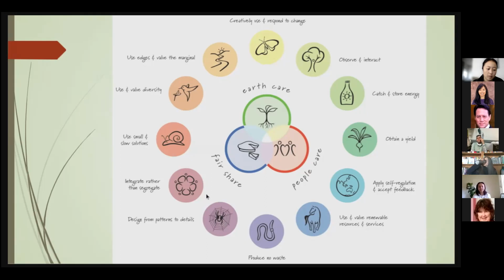At the 9 o'clock position, we get use small and slow solutions. In the 1970s, in the world of agriculture, there was an expression, get big or get out. And farms were becoming bigger and bigger and bigger, and we were losing a lot of the smaller family farms. As it turns out, sometimes small is beautiful. Sometimes smaller farms, sort of acre for acre, can be more productive than a larger farm.